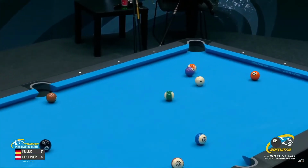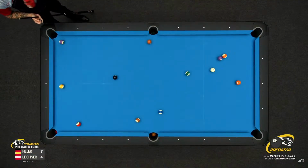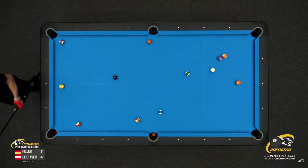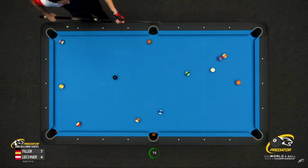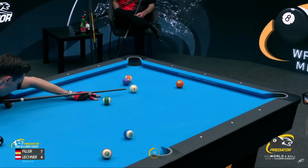Oh, I see how he's going to do this. If he hits the 4 full, he's going to be in trouble. It's tough because I think he looked at playing position now to the 7 and then go to the 4 as the last ball, which is... I think he's forced to gamble here.